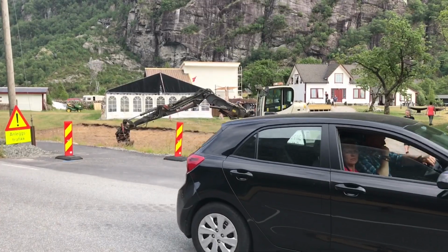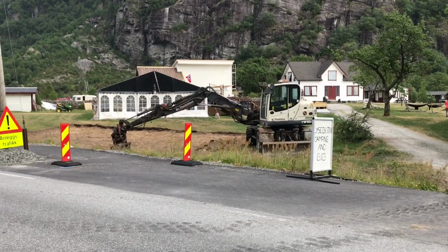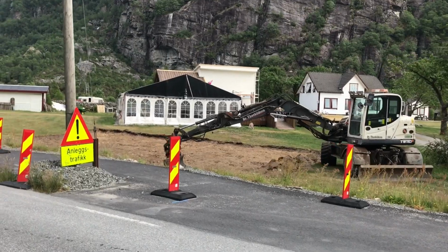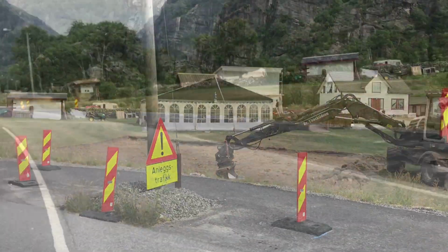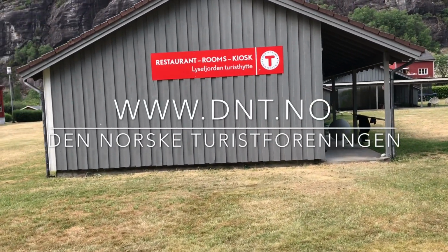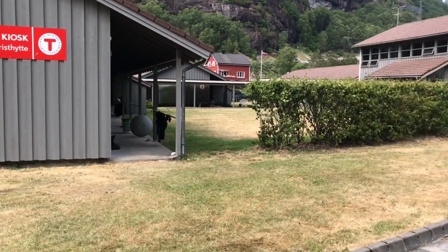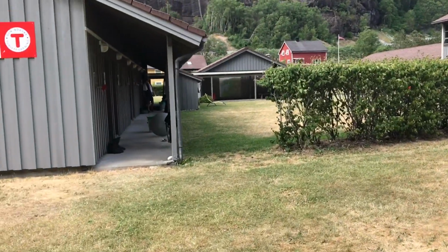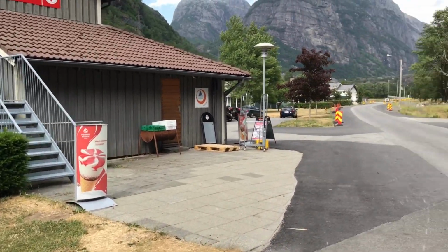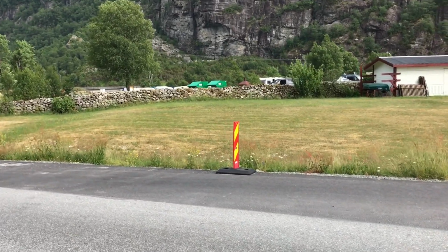And in here you have another B&B, which is called the White House. I see, White House Hostel. And it also has a restaurant, I think, and a bar in the tent there. And here of course is that T again, the Norwegian Tourist Association, DNT, Norske Turistforening. And they have, you can rent a room here as well, and there's also a restaurant in there. And here's the camping site, it's for campers.